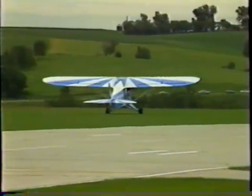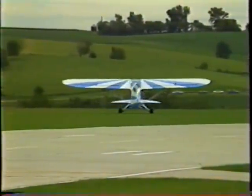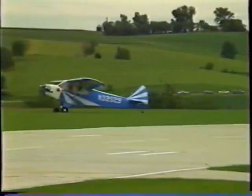Technical problem before takeoff. Some problem with the tail wheel. The pilot had to check.